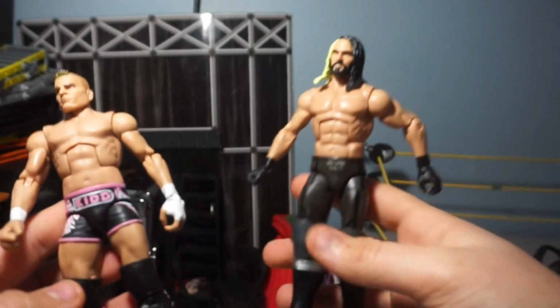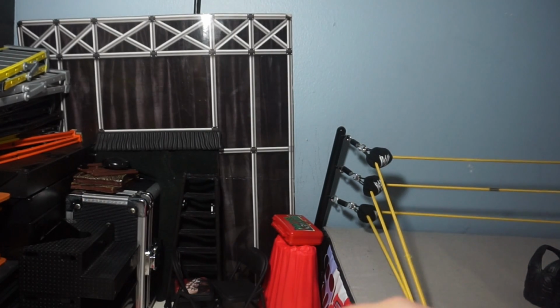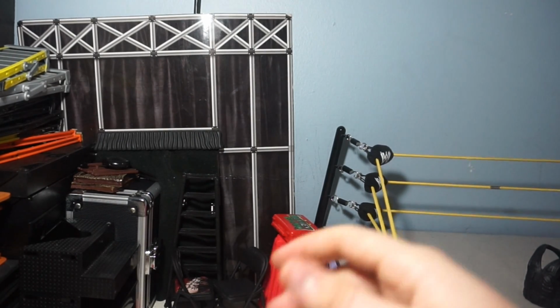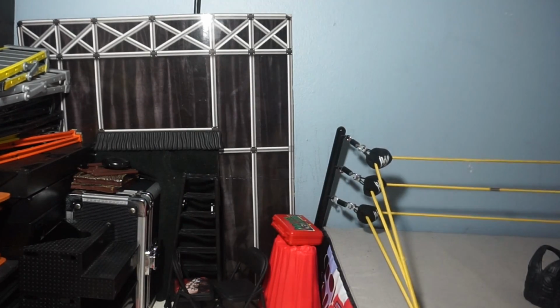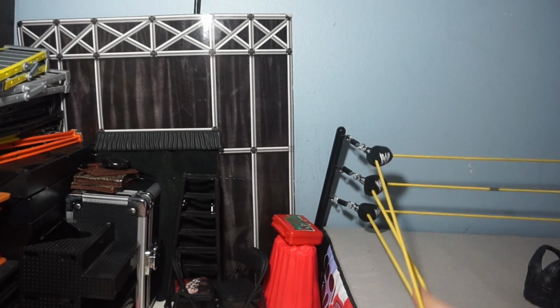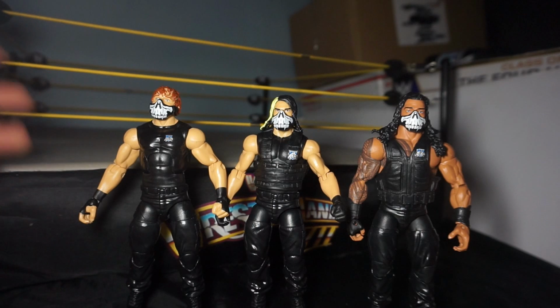These two, great package. Really enjoy these. We do have a lot of fix-ups to do on the figures I showed you guys before, and also maybe on Tyson Kidd or something, or Rollins and the Shield. So we're going to go ahead and do that, or I think we're taking a look at the Shield first with our mask. I don't even know. Before we get into the fix-ups, I just wanted to show you guys what each member of the Shield looked like out of the packaging, and also with the face masks on.